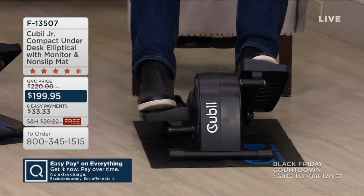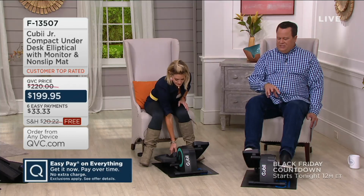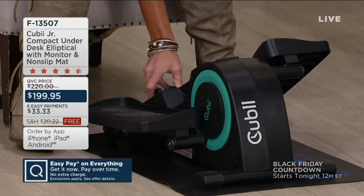And there's even resistance changes. You can change the knob. So once you start getting really accustomed to one resistance level, you make it a little more challenging. Exactly. And I love that, because if you are wanting to increase your level of fitness, get into more of a heart-burning zone, you can turn up the resistance to do that. You have the eight levels. It's very easy to turn.